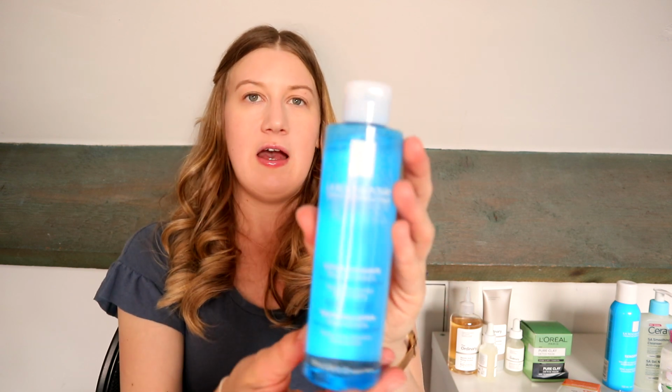But this is the other option, so it is also from La Roche-Posay and it's the Soothing Lotion Sensitive Skin Toner, and I would use this with a cotton pad. So Caroline Hiron says cover the cotton pad with about 2/3 of the toning lotion and then apply it to your skin and then turn the cotton pad over and do it again, so you're using the product fully.